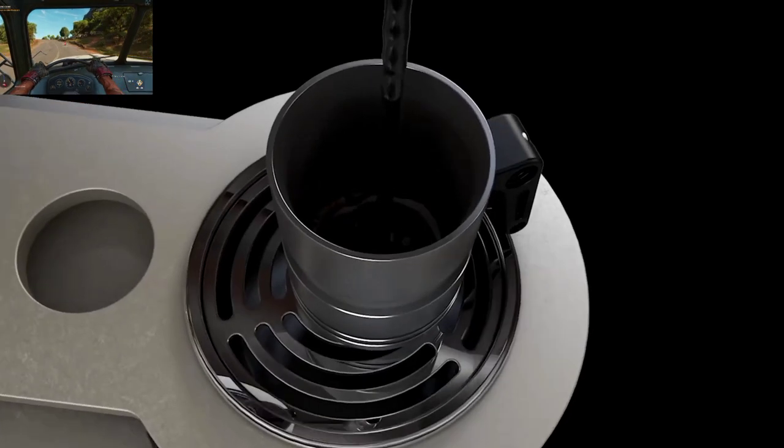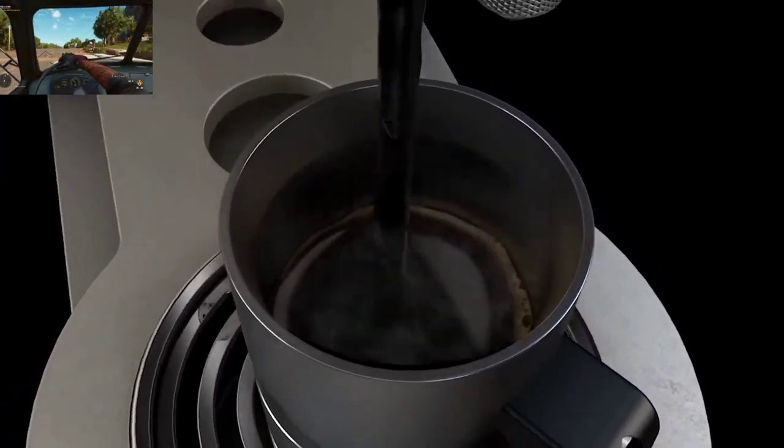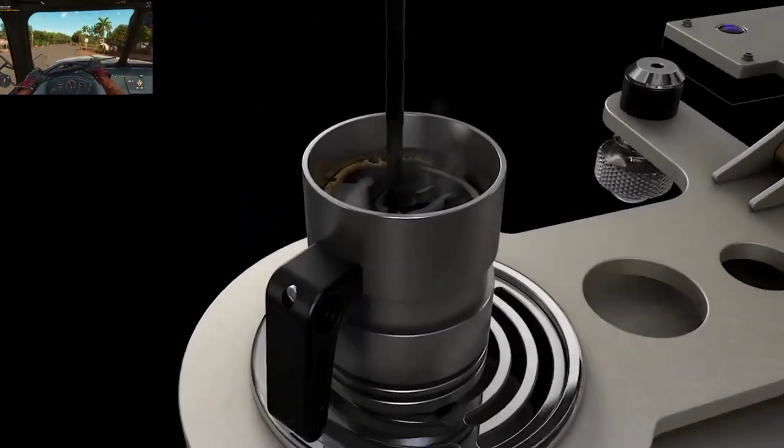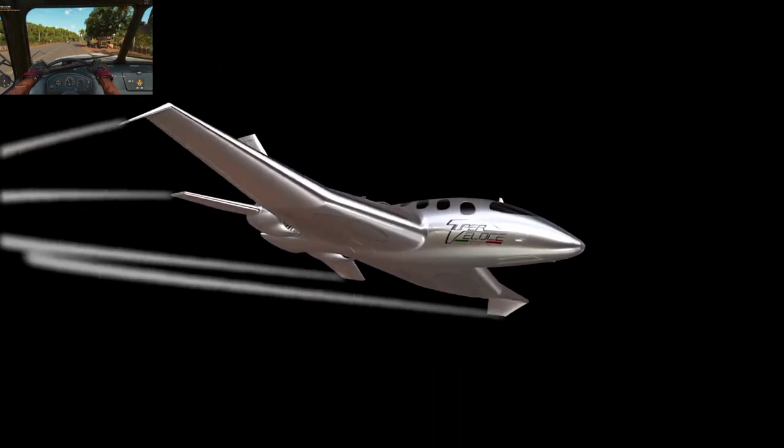Despite its intimidating design, it's incredibly easy to brew your morning coffee. And since it's limited to only 100 units, it's as much of a collector's item as it is an avenue for your next caffeine fix.